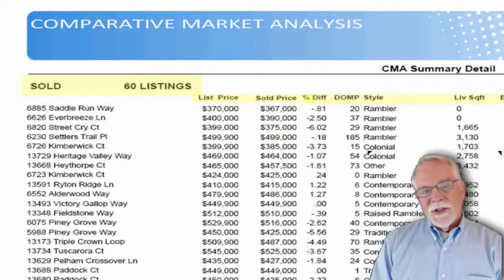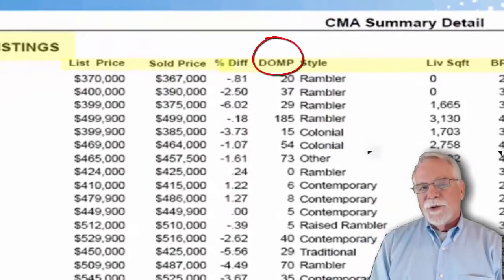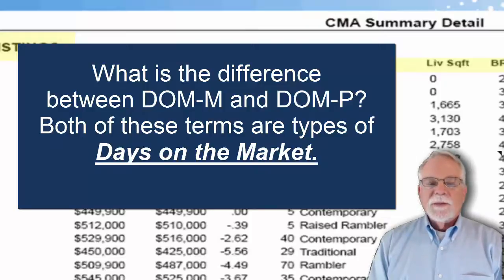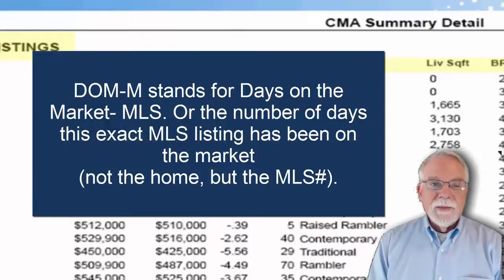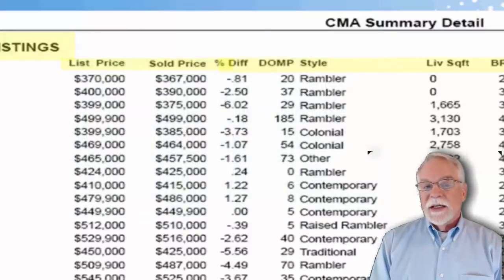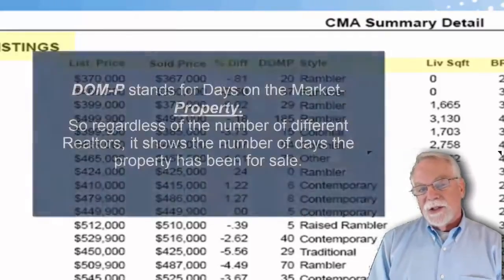The next column mentions DOMP. Now, that's an important acronym for you to know. There's a DOMM, and the difference is the DOMM is when you put the system in, it starts tracking time. If you were to take it off the market for a month because it's been on the market for a long time and you want to reset the amount of time, well, if it's out of the system for a month or two, when you go back and put it in, it's still going to have the contiguous numbers.